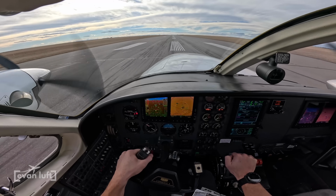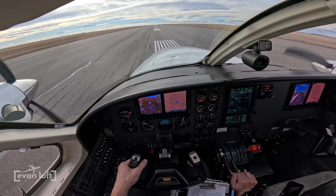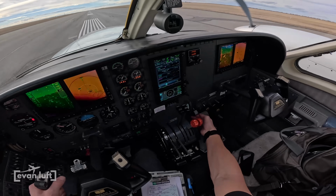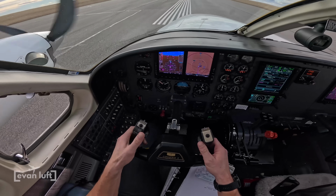Oh, a little bit of float there. No worries, lots of runway. Oh my god, that's about as good as it gets, everybody. That is smoother than your uncle's pickup lines on all his girlfriends. Alright, flaps. Bring the flaps up. Pressurization can come off. Good as it gets, folks.